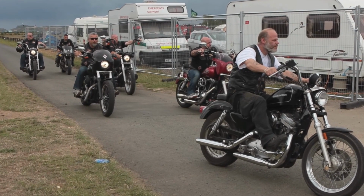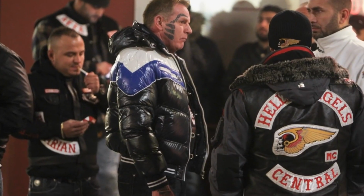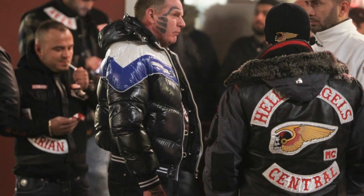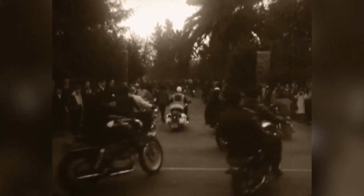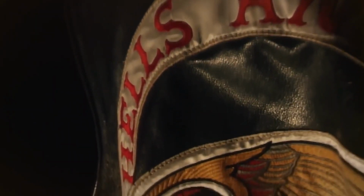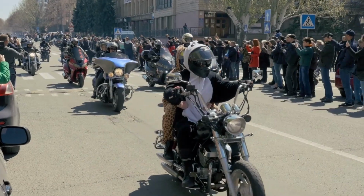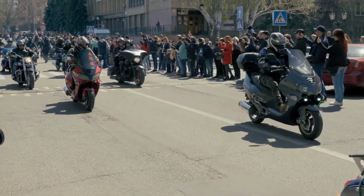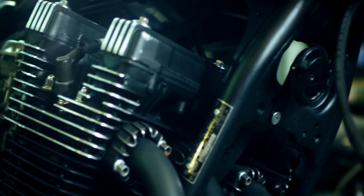In addition to making their bikes look better and run better, Hells Angels members often add symbols to them. These emblems show how much they care about the club and how close they are to each other. On their motorcycles, they happily show off the Hells Angels' most famous symbol, the Death Head's winged skull. Members can also wear other patches, pins, or items that are important to them and show what they have done or what they have learned in the club.